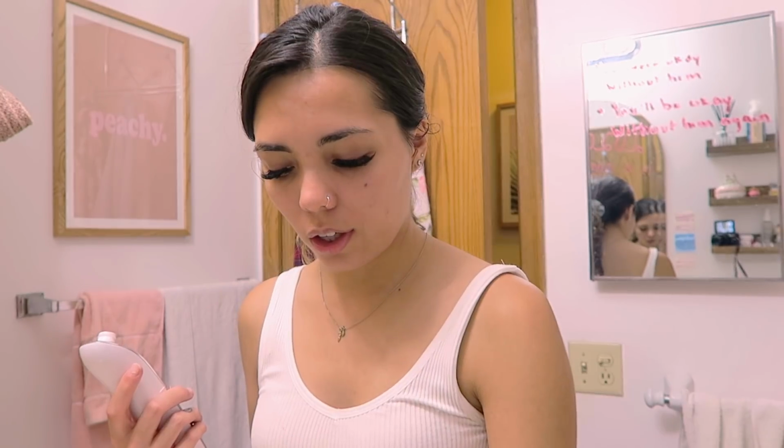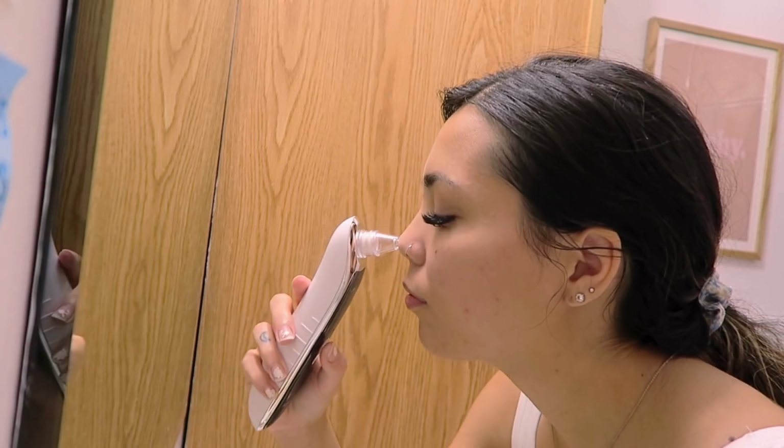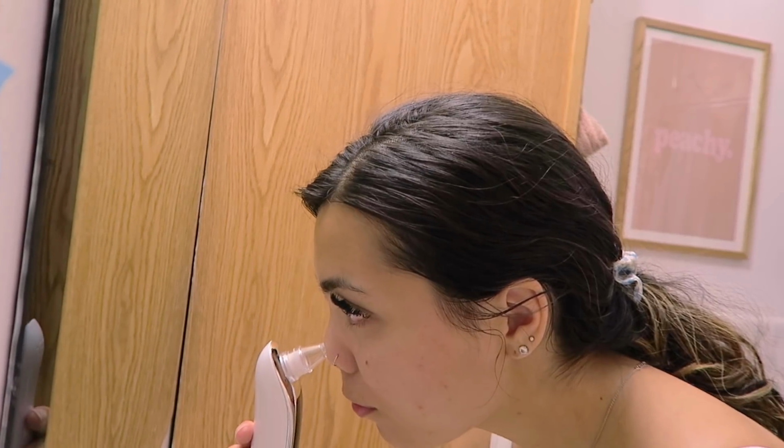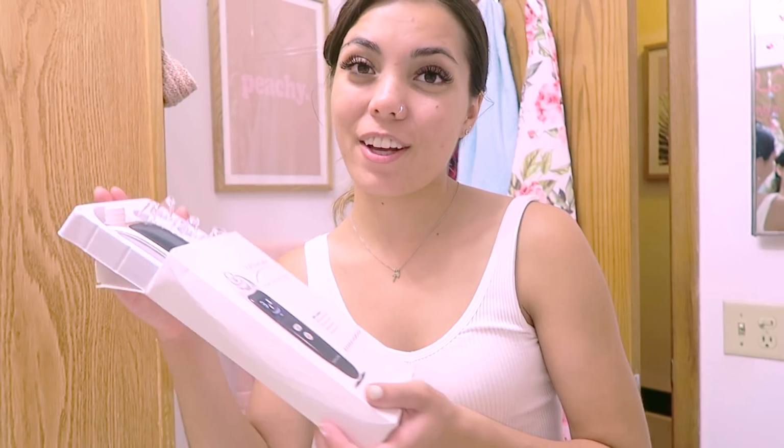Wait. So far nothing's happening. Let's try another head. Okay, we're going for the medium size one. It left a mark. Okay, that was kind of a fail. All it did was make these little red spots when I tried to suction it. It would suction and just turn red, but I didn't really see any results. I'm going to give it a few more tries, see if it's me or the product, but sorry, this was kind of a bust.